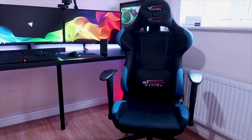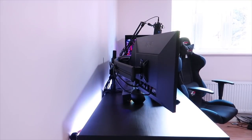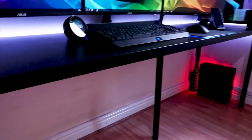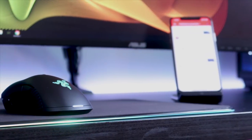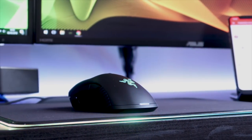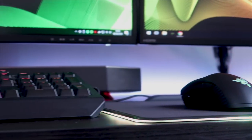So first, all three of those monitors are from Asus. They're 24 inches, or 23.8 inches if you want to be exact. And they're all lined up nicely on an EZM Deluxe triple monitor mount. As for his peripherals, his latest addition is the new HyperFlux from Razer, which is the Mamba HyperFlux and the Firefly HyperFlux, going along already with his Razer BlackWidow Chroma V2 keyboard.